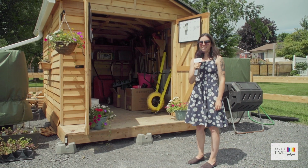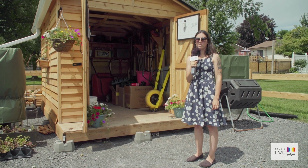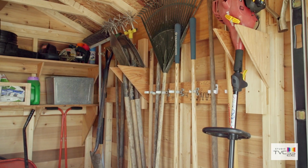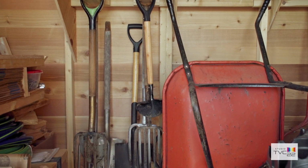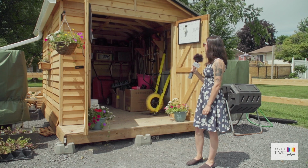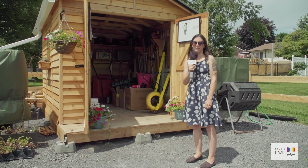This is our shed. We worked really hard at making sure it was full of tools for the members and volunteers to use. So we have hand tools for the gardeners to use in their beds. We have bigger tools to help us set up gardens, and we also have tools to help us build. We have wheelbarrows, watering cans, and the shed was donated by Canadian Tire.